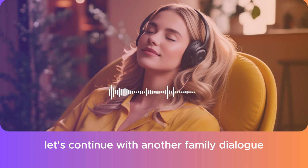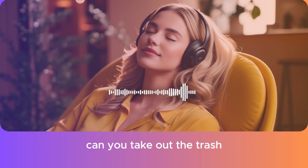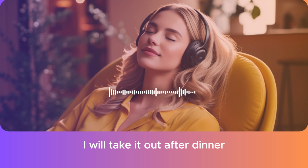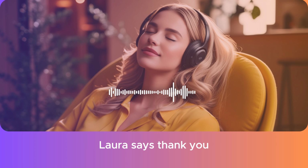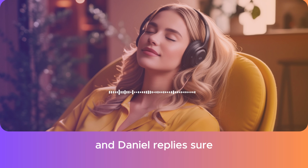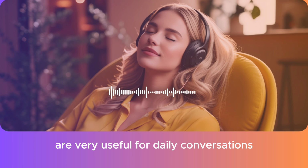Let's continue with another family dialogue. Laura says, "Daniel, can you take out the trash?" Daniel replies, "Yes, I will take it out after dinner." Laura says, "Thank you. Can you also recycle the bottles?" And Daniel replies, "Sure, I will do it." Now these simple sentences are very useful for daily conversations.